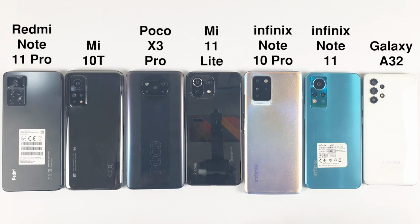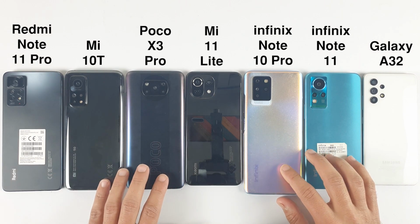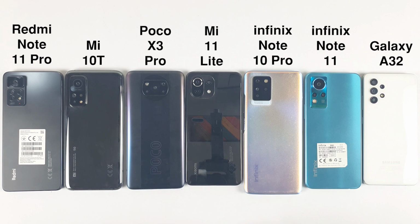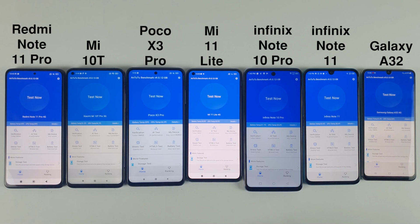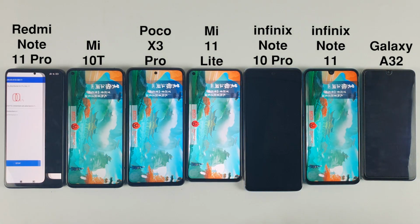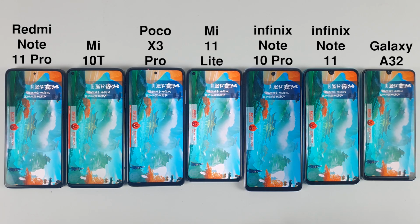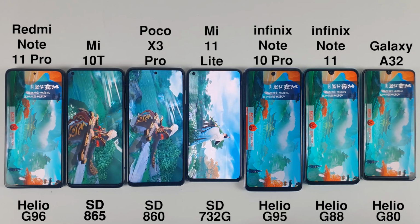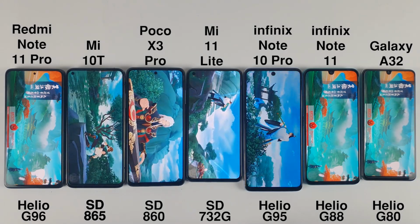What's up guys, and welcome to the benchmark test of many mid-range phones, which include Redmi Note 11 Pro, Mi 10T, Poco X3 Pro, Mi 11 Lite, Infinix Note 10 Pro, Infinix Note 11, and Samsung Galaxy A32. Okay, so without wasting any time, we are all set and I'm about to start the Antutu test, so here we go. I'm also mentioning the processor of each phone, so let's just make it easy for you guys. So enjoy the music and I will see you on the other side.